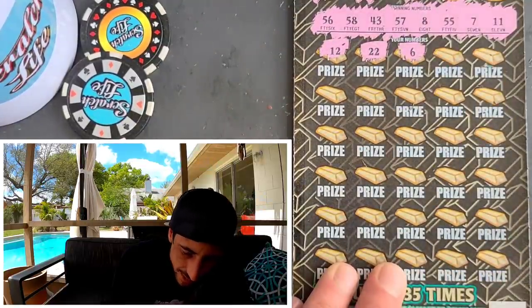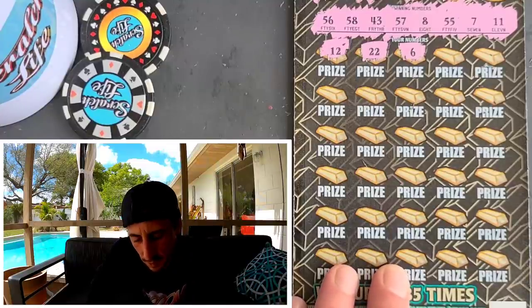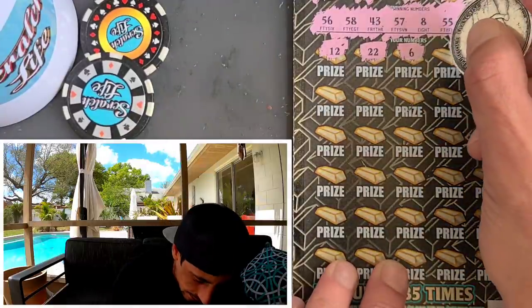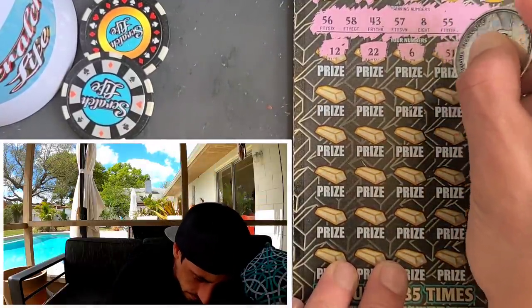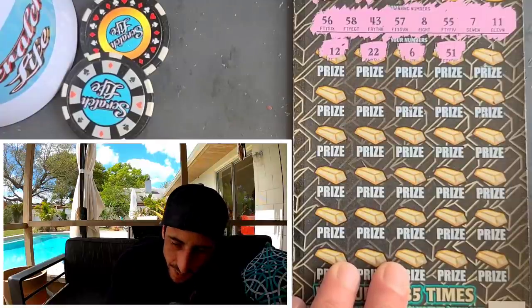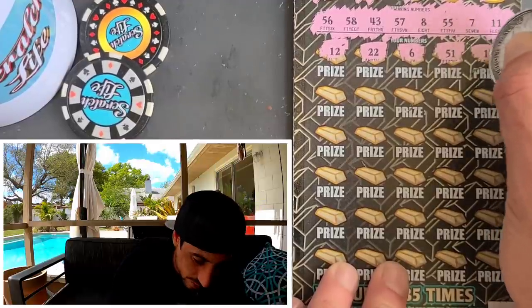6. It's not black beauty though. The other one was black beauty. The other gold rush. The special edition. That was definitely black beauty. Not this one. 51. It's a nice ticket, but it doesn't look as... The special edition was whoa.